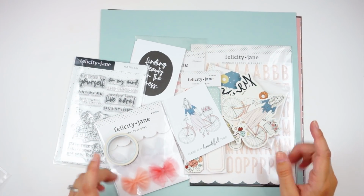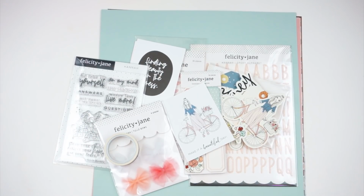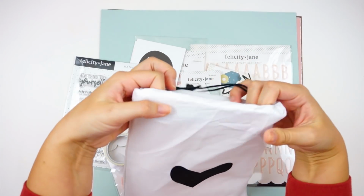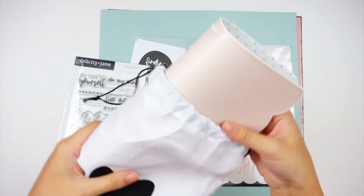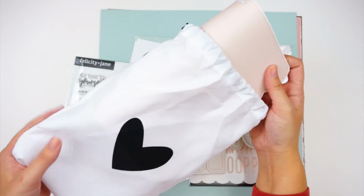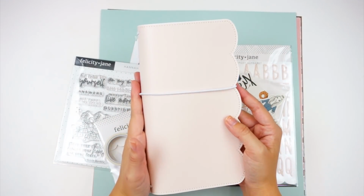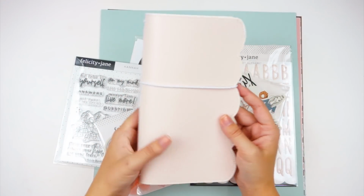I did also want to point out one other item that they sent me that you might not know that they carried. So Gina from Felicity Jane, I am on their design team or creative team, and so she sent me one of their traveler's notebooks. I love that they come packaged in like a duster bag, so nice, keeps it nice and protected. And I recently did a Tip Tuesday all about traveler's notebooks and inserts, so I will link that Tip Tuesday down below for you guys.